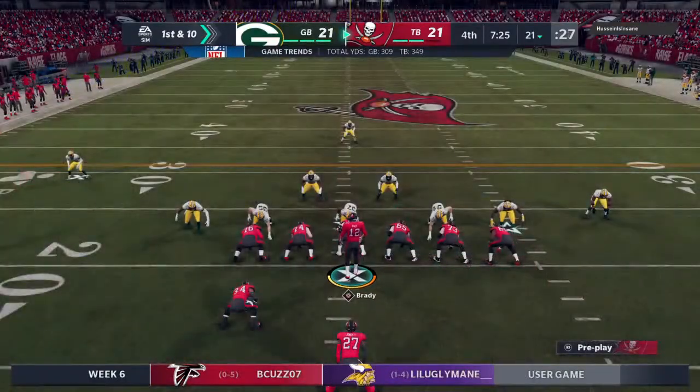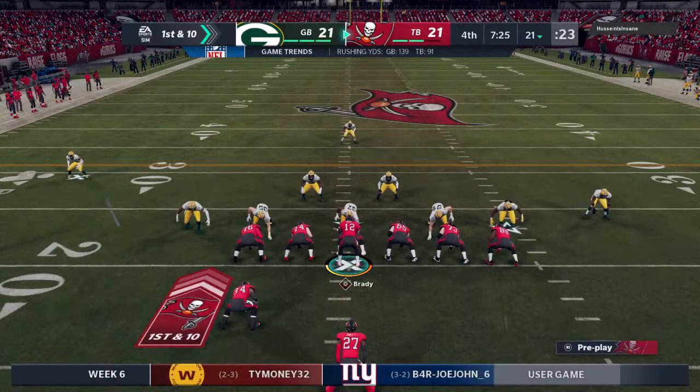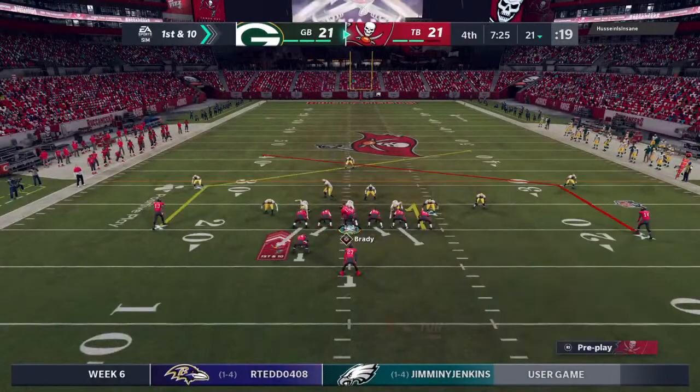The Bucs offense set to begin their next possession. Well, they just gave up the score to tie it. That's the bad news. The good news, plenty of time in this 4th quarter to try to grab that lead back.